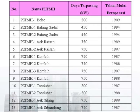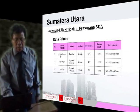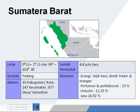Maybe in 20 or 50 years, Indonesia will become the country with the highest production of renewable energy from hydropower. Look here, we can develop it, not only one. That place can be developed again and again. We have also Kuala Bulu, for example, Angkat, in the river, 874 kilowatt, built in 1990. So we started almost 30 years ago.